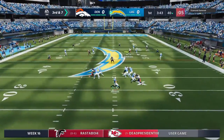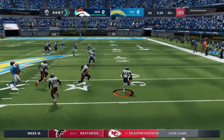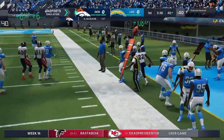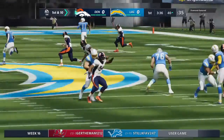A shotgun snap for Herbert. Into heavy traffic, and it's intercepted. Picked off by Kareem Jackson. It's no secret he's had trouble this year with interceptions, and this is a bad start for him. First drive, throwing another pick.